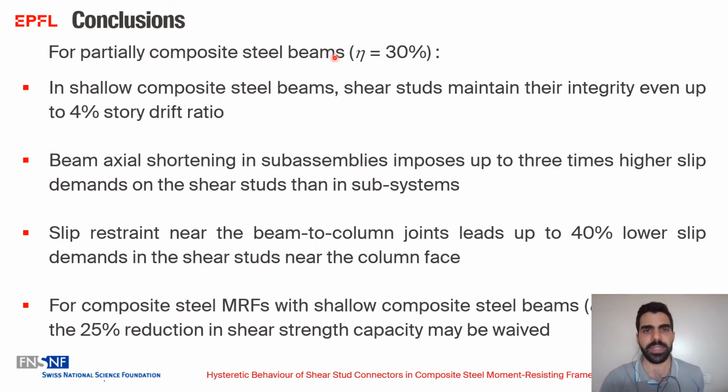So based on these results, I present my conclusions. First of all, for partially composite beams that were studied with a degree of composite action of 30%, the finite element model that was developed and validated shows that in shallow composite steel beams, shear studs maintain their integrity even up to 4% SDR, story drift ratio.